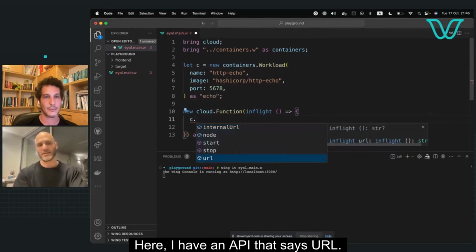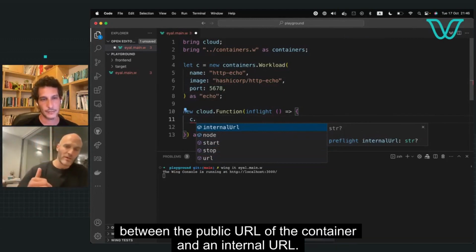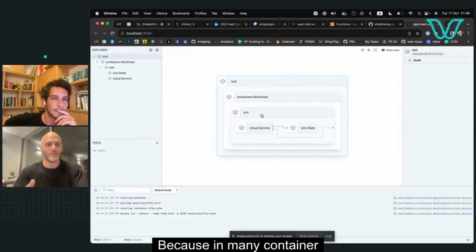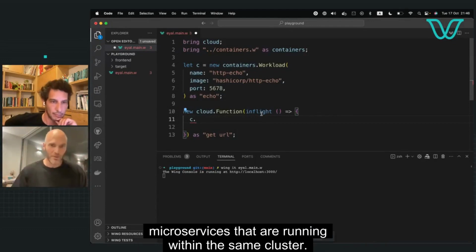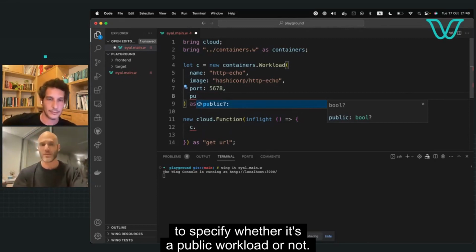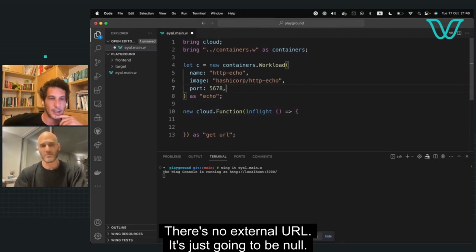And here I have an API that says URL. Nice. It actually also has an API called internal URL. And that's an interesting distinction between the public URL of the container and an internal URL. Because in many container orchestration systems, you have this ability to interact between microservices that are running within the same cluster, but they don't necessarily have to have an external public load balancer exposed to the internet. And so we also have this ability to specify whether it's a public workload or not. And what would be the result if I try to access the external URL when it's not public? There's no external URL, so it's going to be null. Okay, awesome.